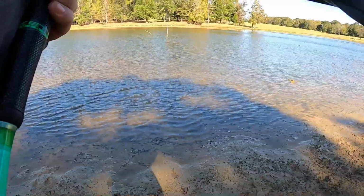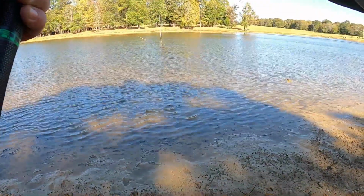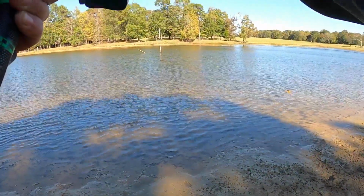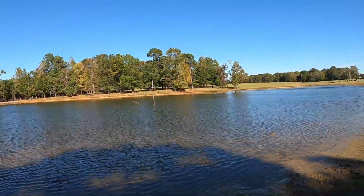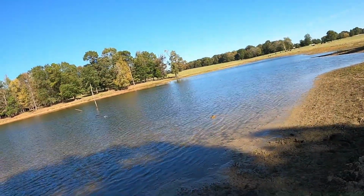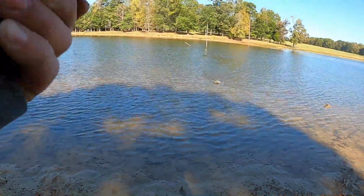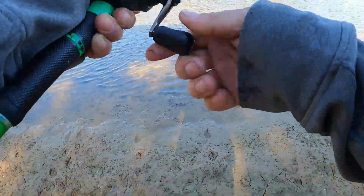I'm gonna keep working this cover. We're gonna keep working this cover the way it was meant to be worked. There's another one. That one feels better. It's a better one there. They are stacked around that tree. He ain't putting up no fight. He's giving up on me.